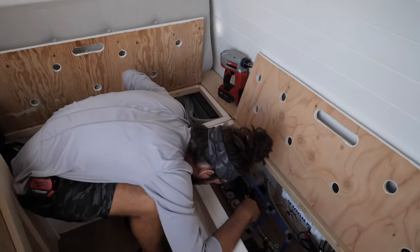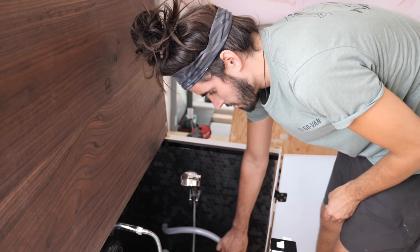For the moment of truth. Oh no. That's not a good sound. Oh no. We got a leak. Kind of like a beer bomb, but for pee. Here we go. Woo! Oh man, it's cold.